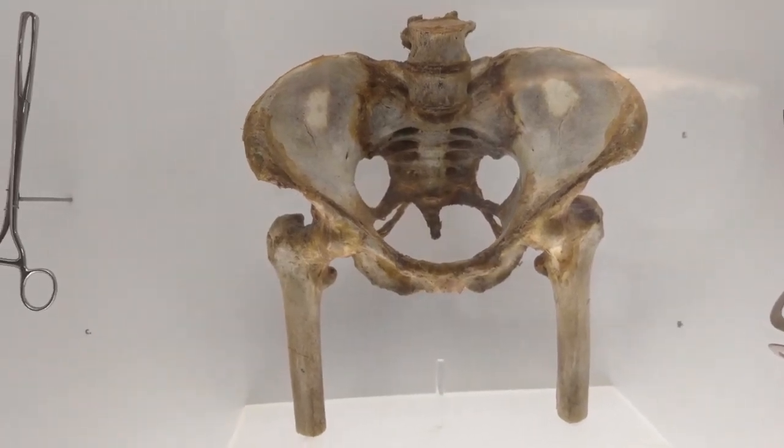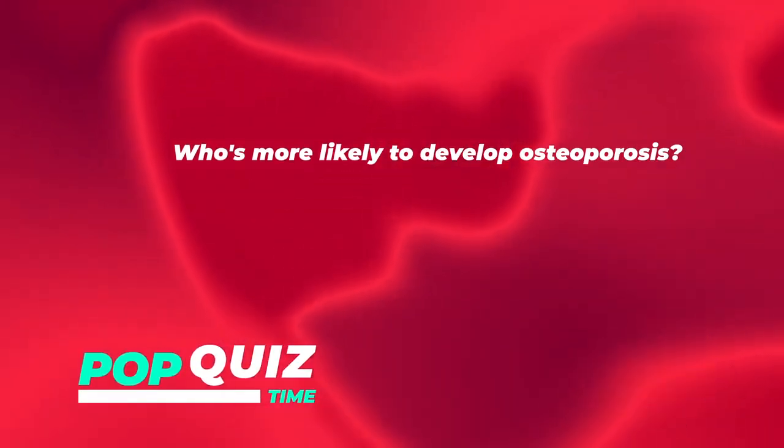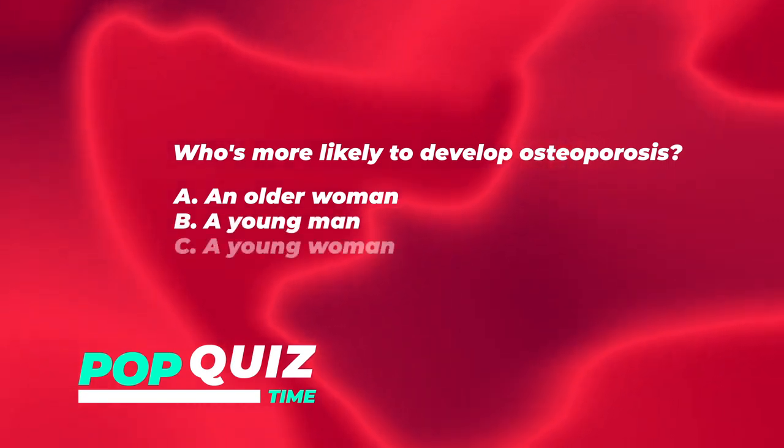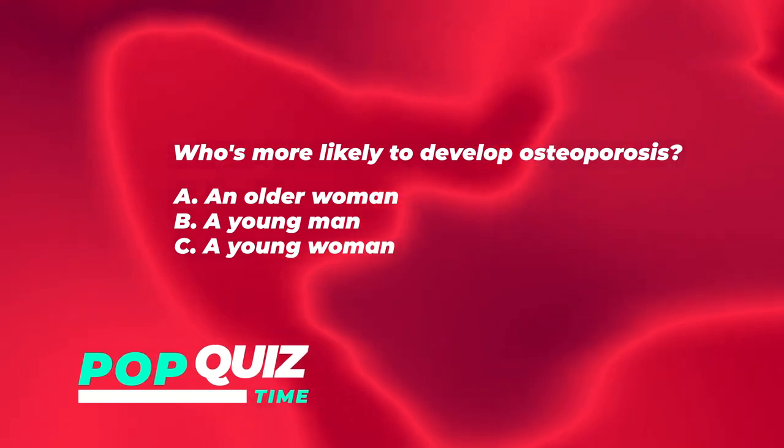Now, anyone could be the architect of osteoporosis, but some of us are more prone to it than others. Can you guess who? Let's dive into that. Pop quiz time. Who is more likely to develop osteoporosis? A. An older woman. B. A young man. Or C. A young woman? Take a moment to think about it, and we will reveal the answer in a bit.